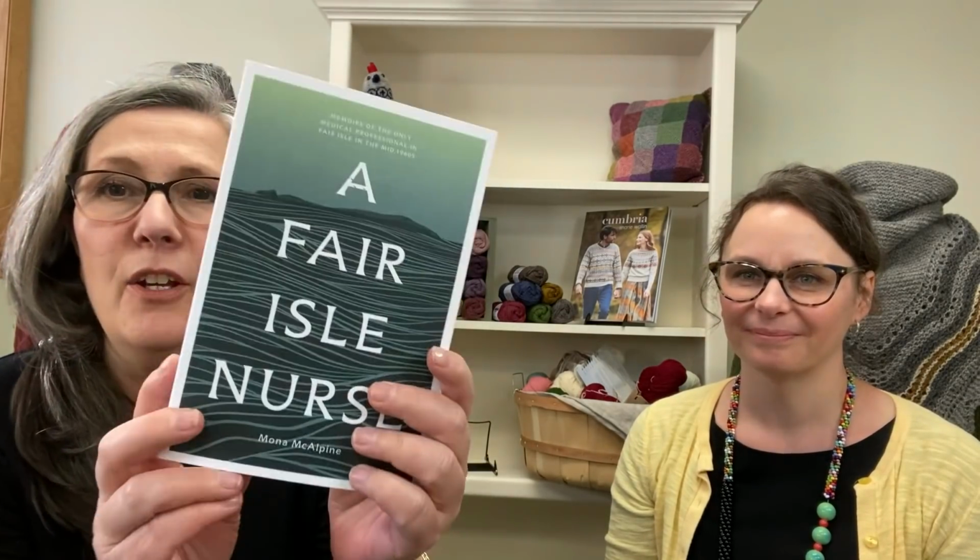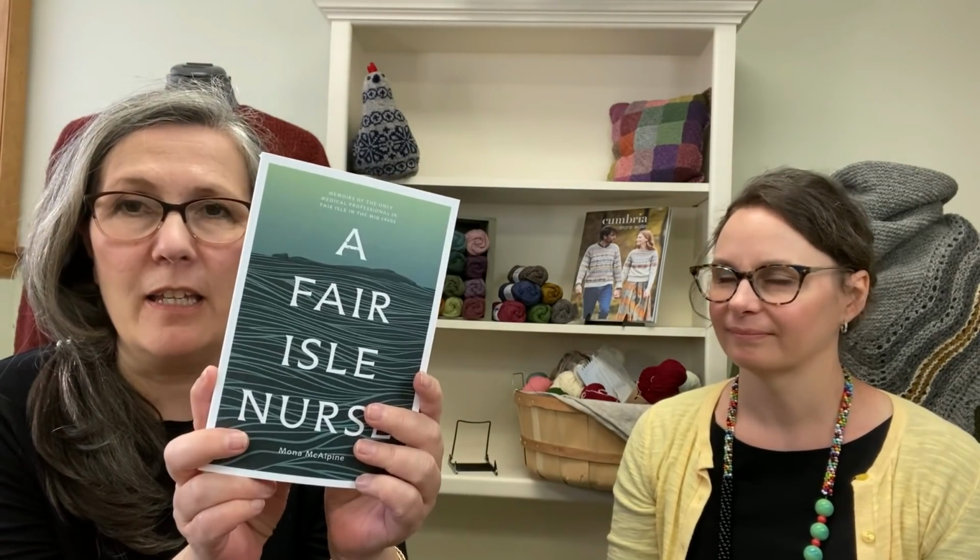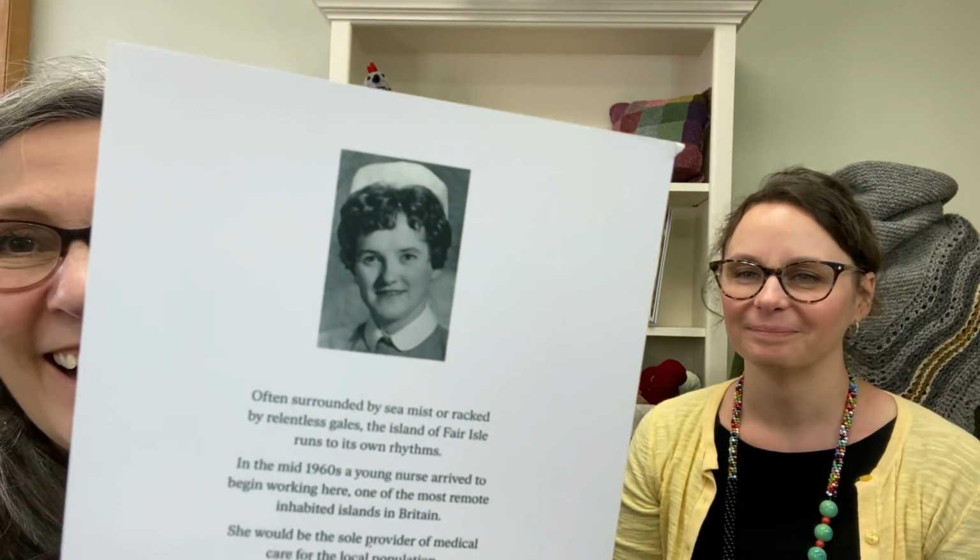Fair Isle Nurse, the story of a woman who went to Fair Isle as the nurse there. She was the only medical provider on the island in the 1960s. So I keep thinking about Call the Midwife. Here's a picture of her.